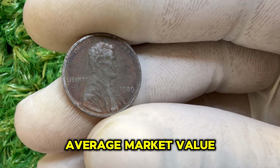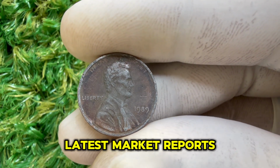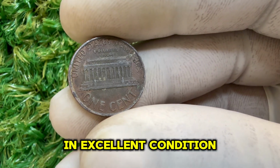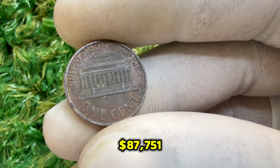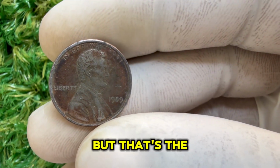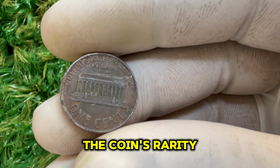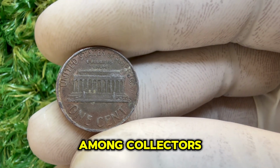The $87,751 average market value. As of the latest market reports, a 1989 no mint mark Lincoln penny in excellent condition can be worth as much as $87,751. This value might seem astronomical for a coin that only has a face value of 1 cent. But that's the magic of rare and valuable coins. The coin's rarity, historical significance, and error make it highly desirable among collectors.